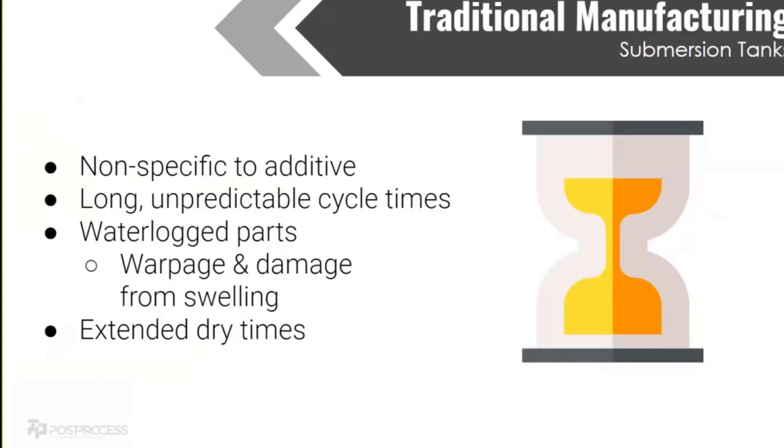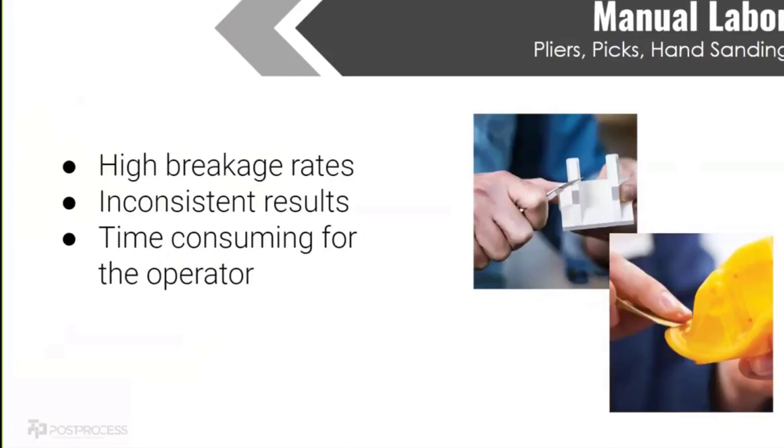Lastly, in addition to extending these processing times, absorbing all of that liquid is also going to compromise the integrity of the structure. The warpage of the part is common once it's taken on so much liquid, and this is going to be especially prevalent with geometries that have more fine feature details. So in addition to that, the issues that we associated with the traditional machinery lead a lot of FDM users to choose manual labor as their primary method for support removal.